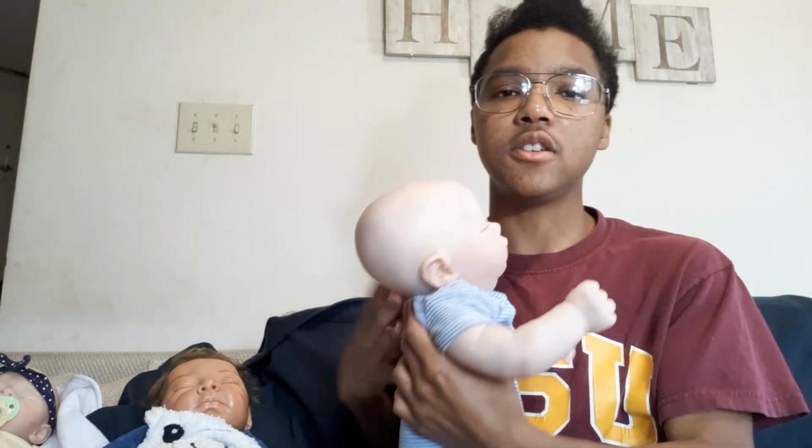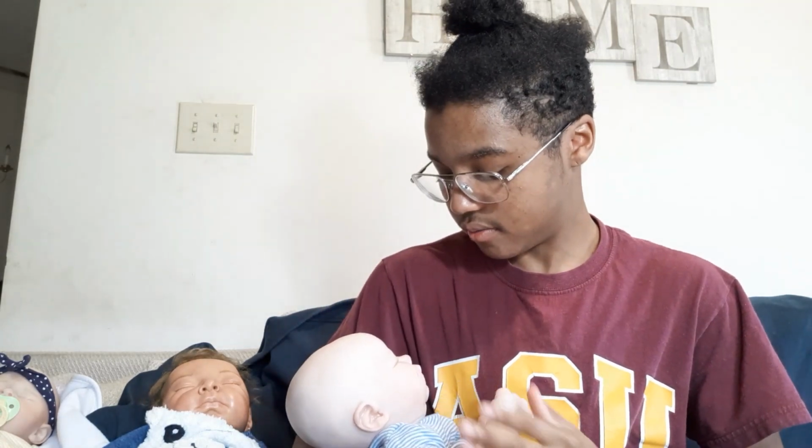Another big thing is you need to know what kind of doll you are getting. There is a difference between basically every reborn. You need to make sure you know what size the doll is. That's a very important thing. You need to know realistically how they're going to fit into your arms and what clothing they're going to wear. It's very, very important to know the size.